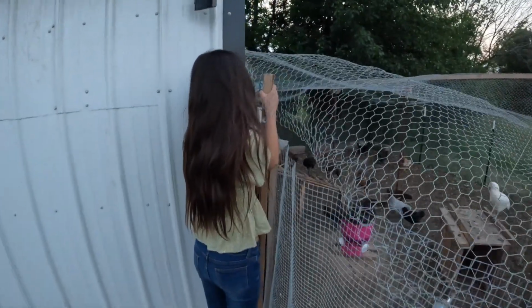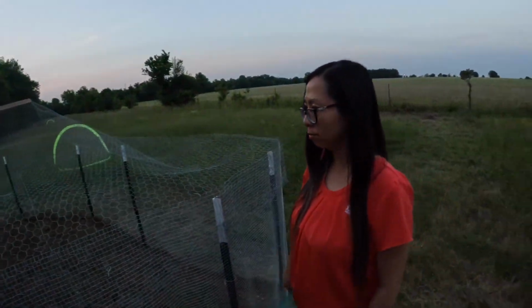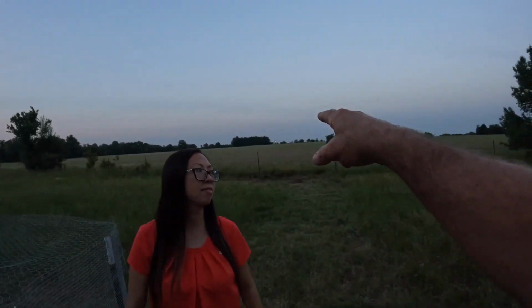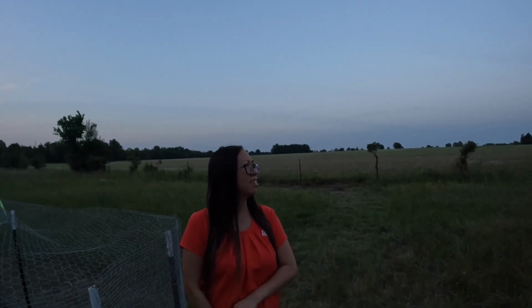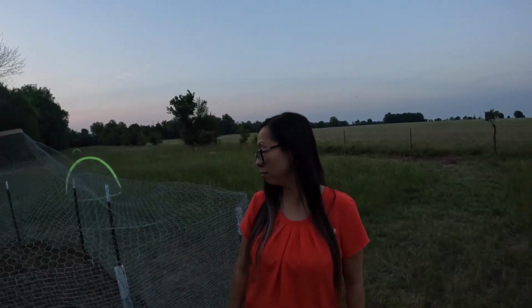So far, this little plan has worked. No coyotes have been able to get through. Nope. They tried that first night. We heard them. I don't think they really tried. They were in the field, moving through the field. Once we cut this grass, I'm gonna shoot these coyotes. They're not gonna live long after this.